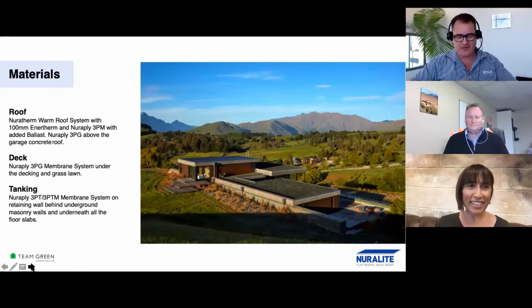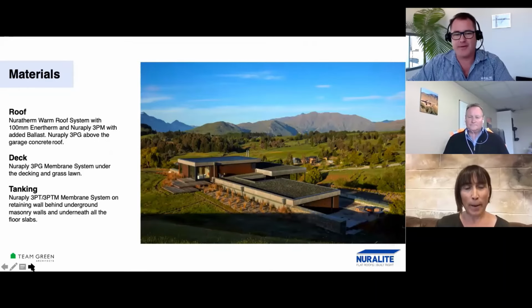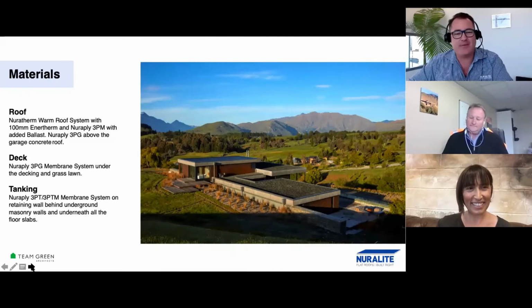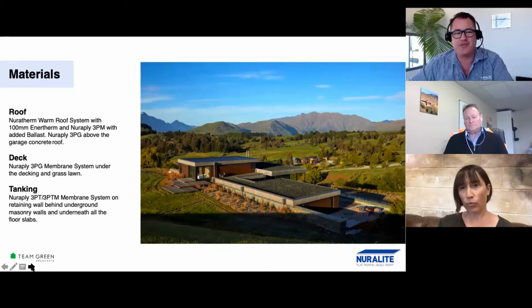Really, that's a really good run through on the fundamental principles of it, and even I got a good understanding out of that. So you've done well, Mike. I mean, we did a very small part on this project, and when you look at the overall project, we're just going to touch on the roof. Sorry, the Nuratherm warm roof system, and you give us a bit of a rundown on how that works and how it worked in this particular aspect.